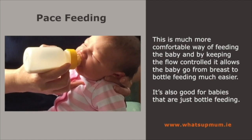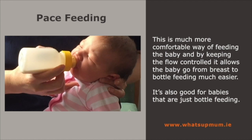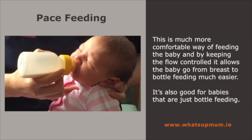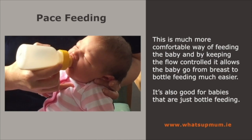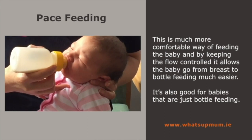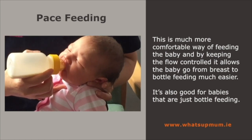So if we want a baby to go between breastfeeding and bottle feeding, it's important that we don't get the flow of the milk too fast. So this is a way of comfortably feeding a baby. It's also very good for babies who are just formula feeding or bottle feeding.